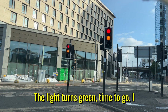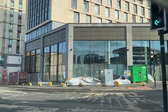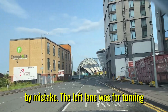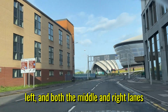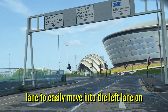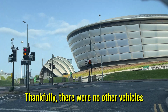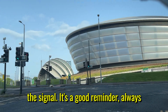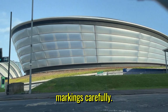The light turns green, time to go. I move off smoothly, checking my surroundings. Here, I realize I've taken the right lane by mistake. The left lane was for turning left, and both the middle and right lanes go right. I should have chosen the middle lane to easily move into the left lane on the next road and access the slip road. Thankfully, there were no other vehicles nearby, so I safely changed lanes after the signal. It's a good reminder, always plan your lane early and read the road markings carefully.